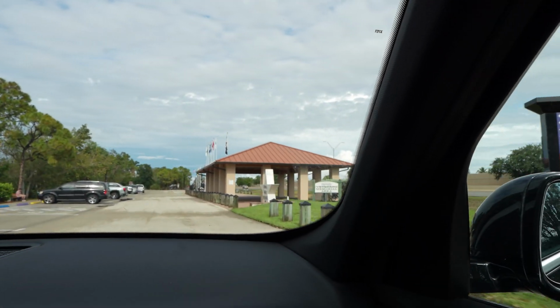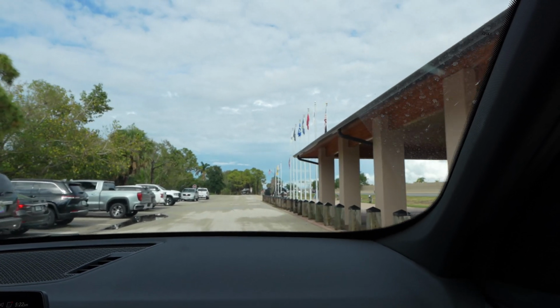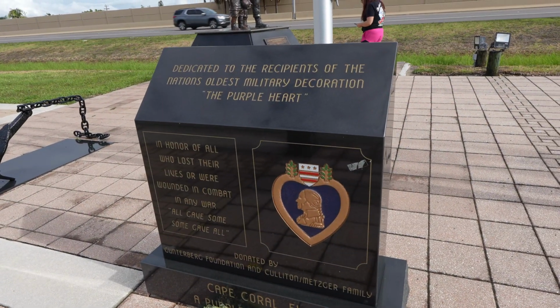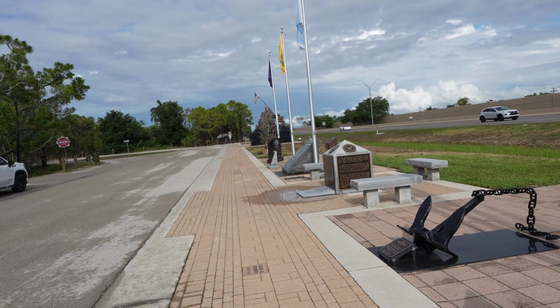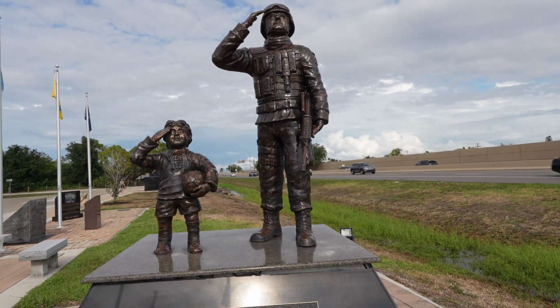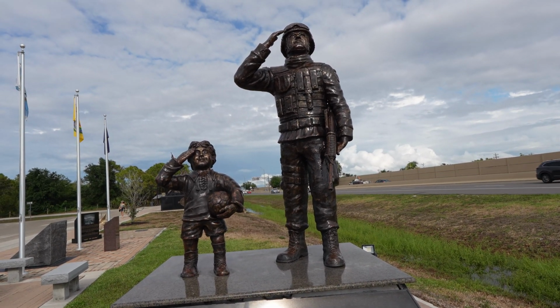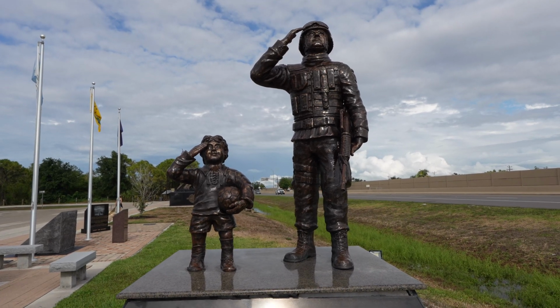Made it to Veterans Memorial Park. They've added a little stuff. So this is a new statue dedicated to Purple Hearts. And there's this one over here. And there's the Iwo Jima replica over there. There's this one, a tribute to a soldier. The monument depicts one of our Gulf War soldiers saluting his flag. Oh, okay. What's that one? This one's new to me.